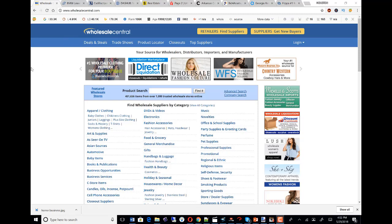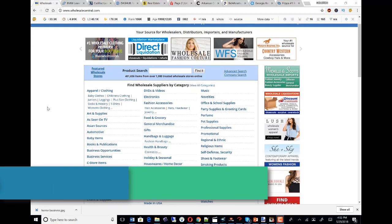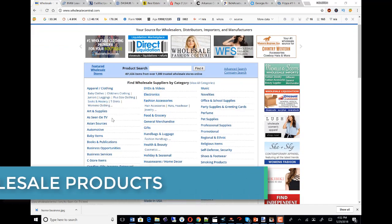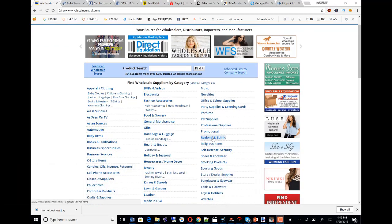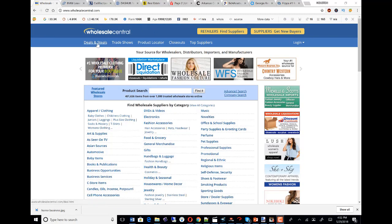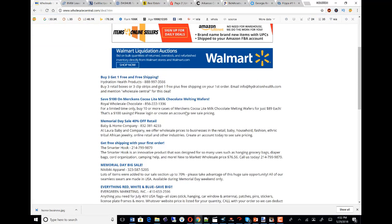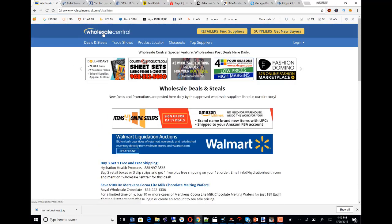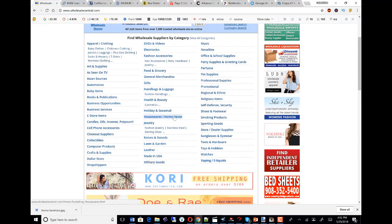If you don't know what to do with the money, depending on what you like to do, there are sites like Wholesale Central. You can go here and buy products and sell them. You can even set it up as drop shipping, but you buy the products and then sell those products online. Or if you like going to swap meets, you can sell them at swap meets. They have a lot of different types of products that you can buy on a website like this.